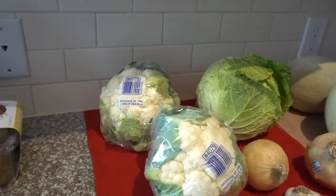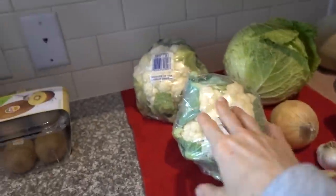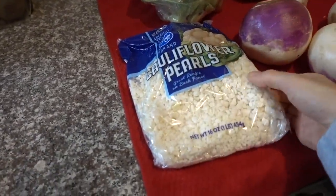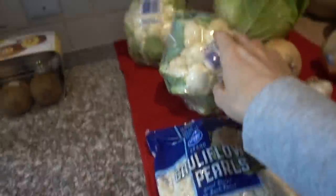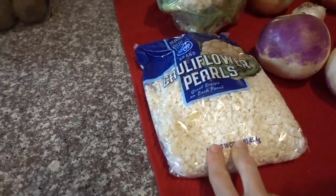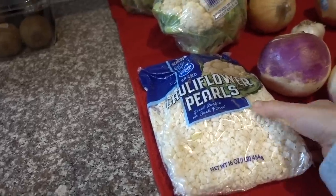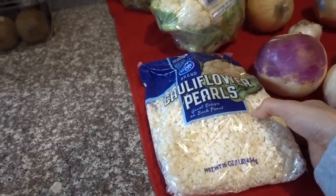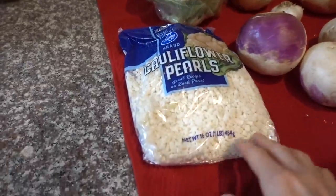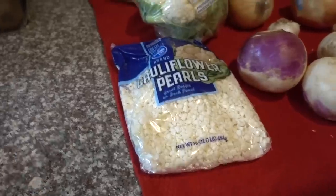And then at Costco, I got two heads of cauliflower. Excuse me, Kroger. Two heads of cauliflower, and Costco has really just stopped carrying my riced cauliflower, and I've been doing just regular cauliflower, but I got a bag at Kroger. It's definitely more expensive at Kroger than it was at Costco, but I just got this for convenience's sake, because the chopping up of the cauliflower doesn't take very long, but it's kind of messy and a pain, so I got this just to be lazy for a few times.